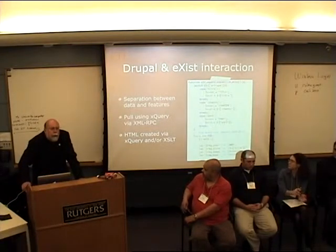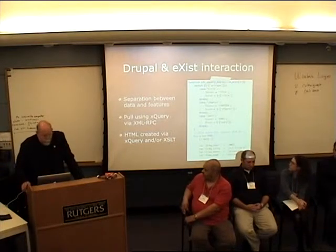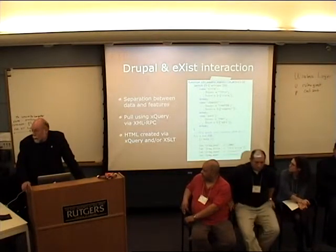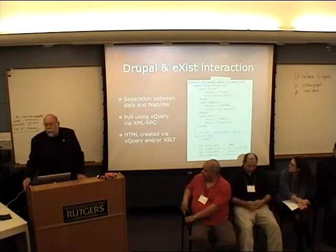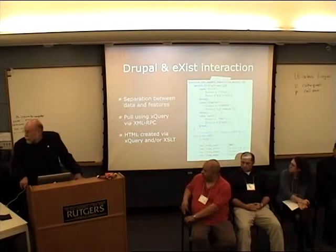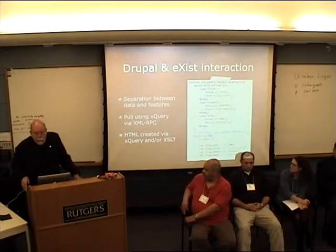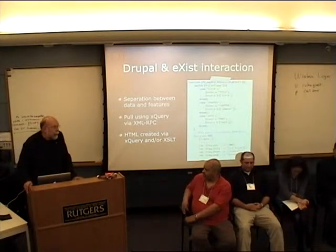Another primary reason to keep those two things separated from one another, the Drupal presentation and the eXist database, is that actually our development timelines are quite different for when we do features versus when we do XML data enrichment. It turns out that working with federal data, or indeed any non-native data that you're trying to cram into XML, is kind of a pain. It's a long, painstaking process, verging on natural language processing at times.